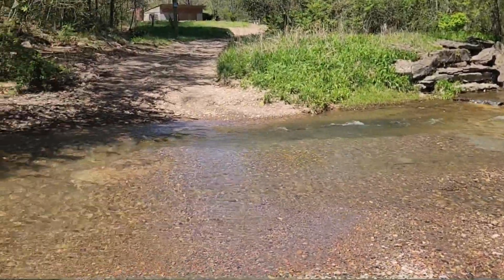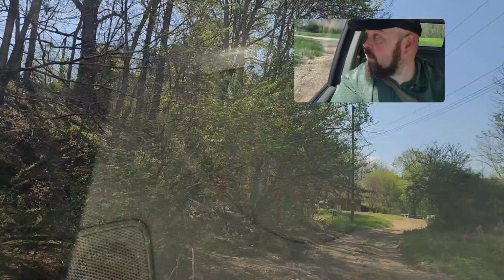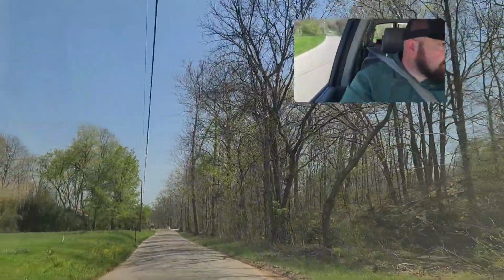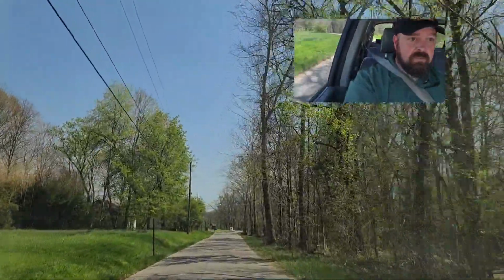You got to drive through this to be able to get to that house right there. So that's kind of a trip. All right, I just thought that y'all might enjoy it. I thought it was pretty cool myself. So hopefully y'all liked it, but I did. I like old creeks and all that stuff.